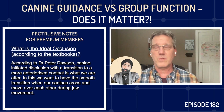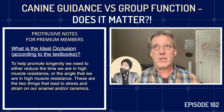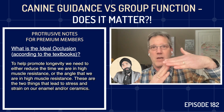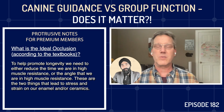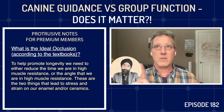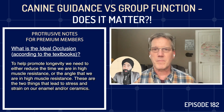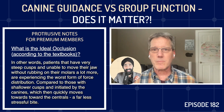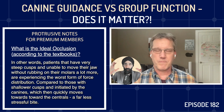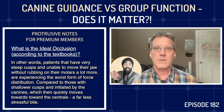So the things that we want to do to help promote longevity is we want to reduce either the time that we're in high muscle resistance, or the angle that we're in high muscle resistance, because those are the 2 things that lead to stress and strain either on our enamel or on our ceramics. So in other words, the patient who has very steep cusps, who is locked in, is unable to move their jaw, and is rubbing on their molars a lot while they're doing it, that's the worst form of force distribution that we could have compared to someone who's got shallower cusps and it's initiated by the canine and very quickly moves to the centrals, for example, just giving examples for the younger listeners. That would be a less stressful bite, if you like.